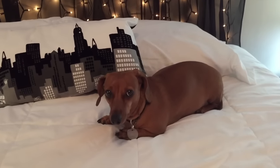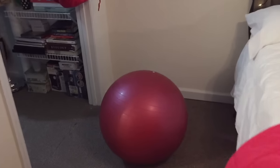And Noelle sometimes sleeps in between us. Then moving over here, we have our yoga ball. We like to play on this, do different exercises, things like that. And then we have the closet.